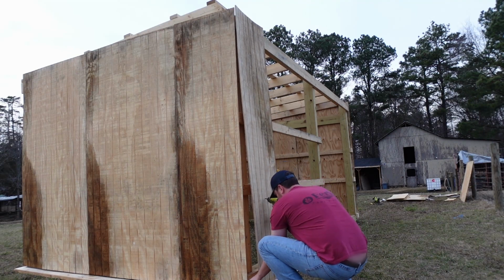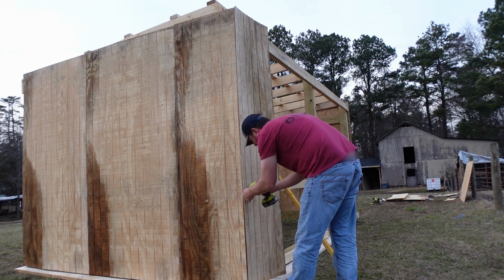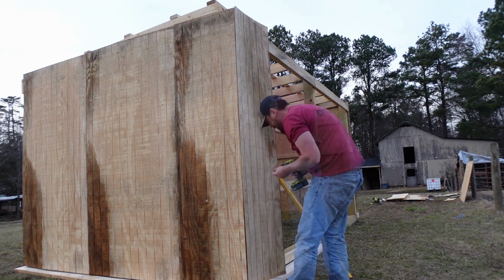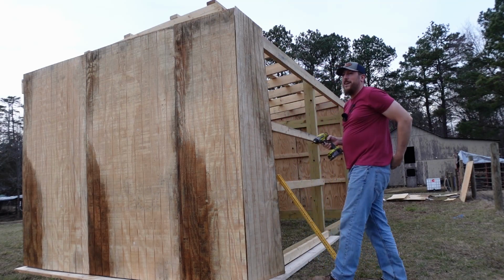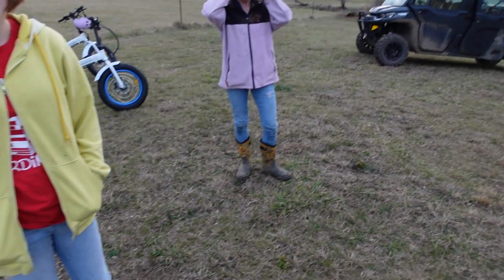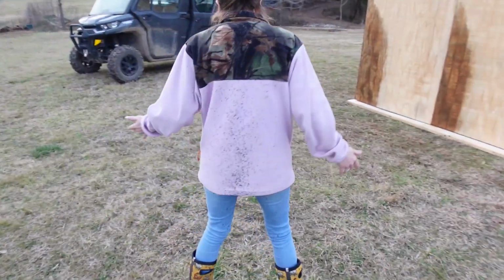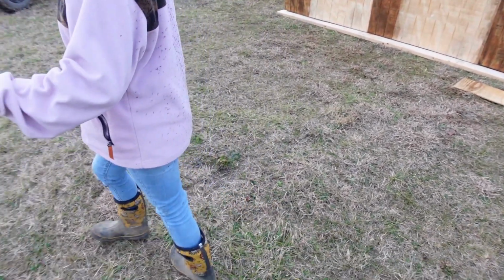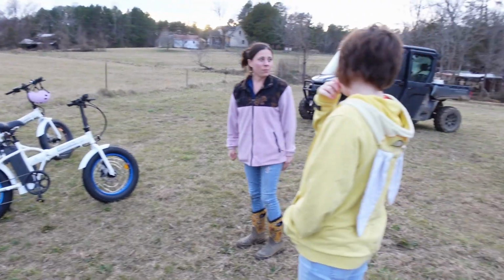Sit back up. Look at my front. How did that even happen? You guys all muddy? Look, yeah. It doesn't even look muddy, but it's like muddy. Turn around. No. Let me see. I'm muddy. Look at that. We need new layers. I got a bag covered in mud.